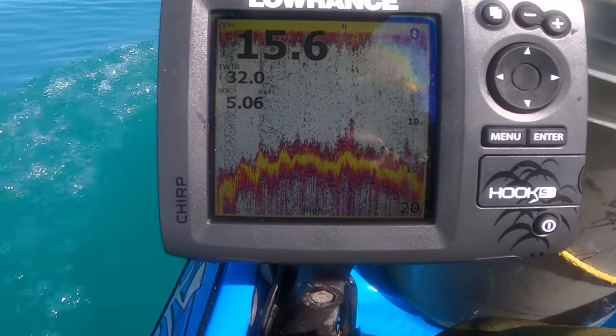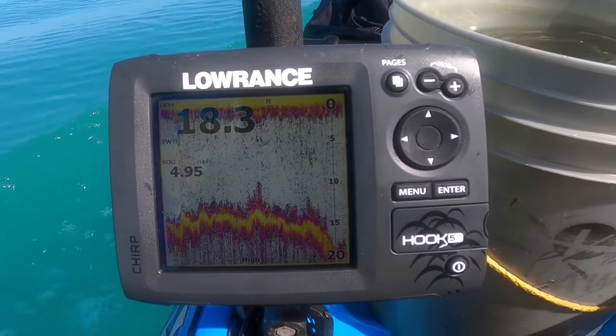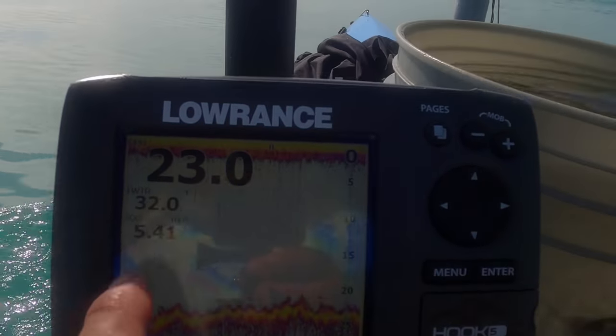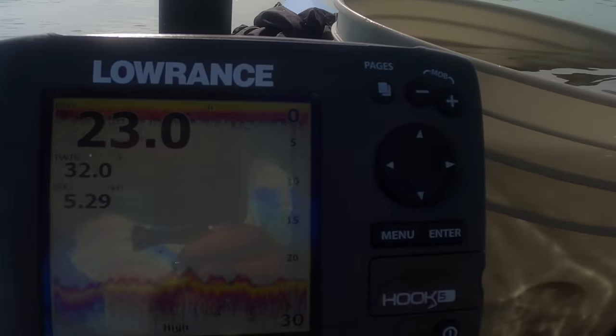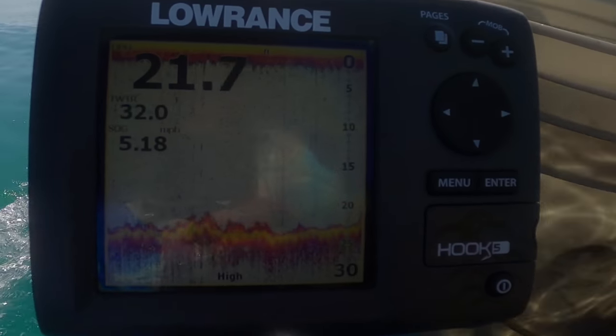So as soon as I find the other side of the drop off, which I'm starting to see, this is where we're gonna anchor up here somewhere. And just as much as I'm looking for that structure, I'm looking for a flat bottom too, because that's where I want to set up. But I want to make sure I'm up current from those uprisings.